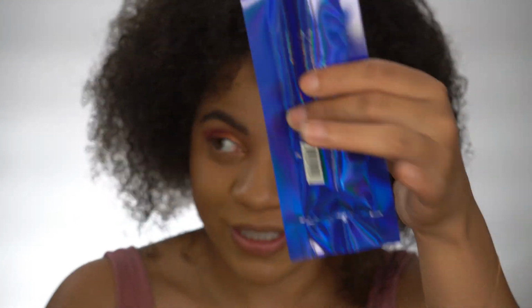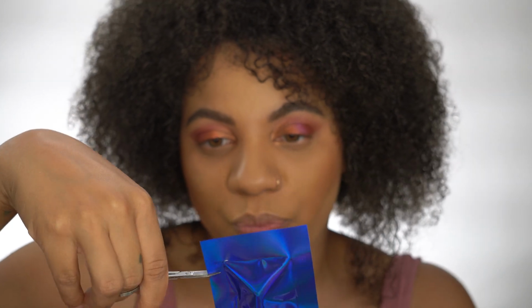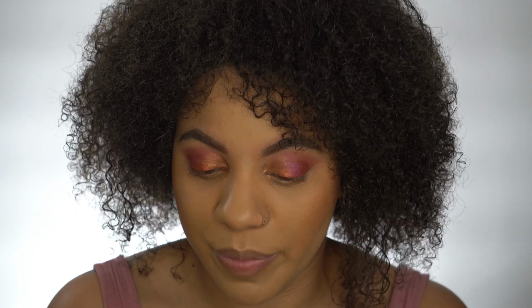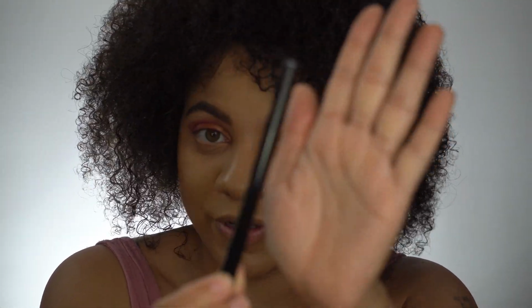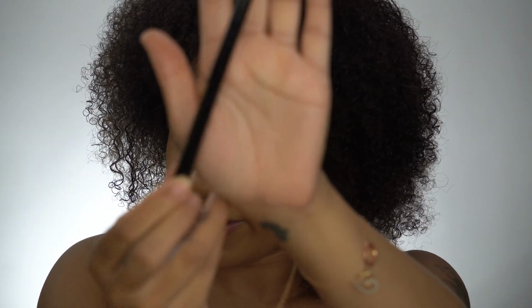So I'm opening this. I guess I should show you guys, huh? So I'm opening the liquid eyeliner. We're going to move on to that. I think I'm going to go in with one of these eyeshadows as a blush as well and do a highlighter because I like doing that with palettes. So here we are. This is not new, but this is a favorite of a lot of people. So if I can get her to focus.